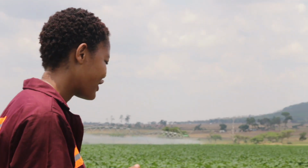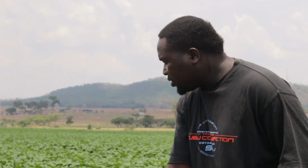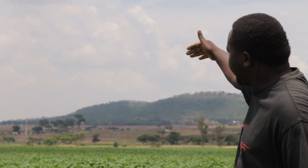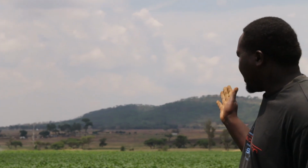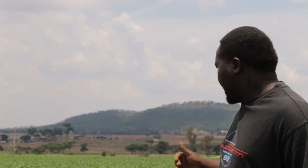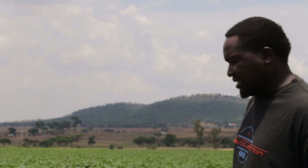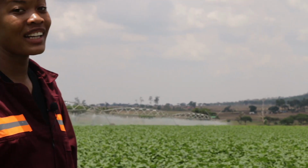Take note. Then you can actually see there is the marigold, and just behind the pivot, behind the field, we've got some beehives there, because what we do, we've got 15 beehives, because on average 1 hectare requires 3 beehives for cross-pollination. As you can see around, there are bees all over the place for cross-pollination. Wow. That's new, and I'm learning, guys.